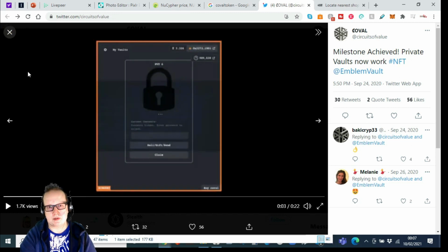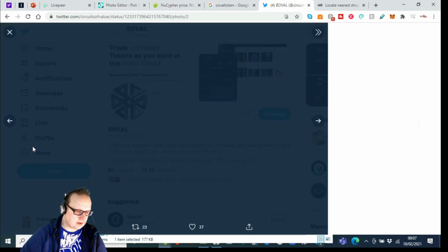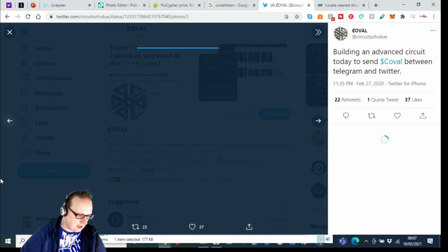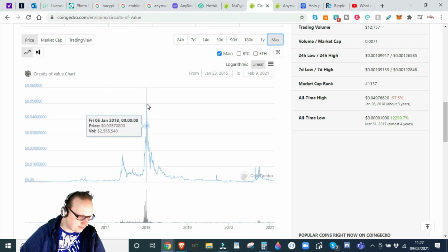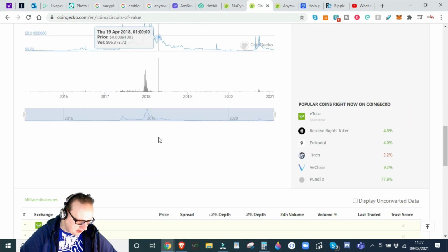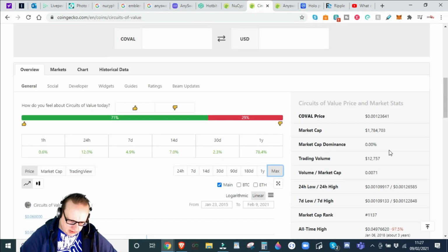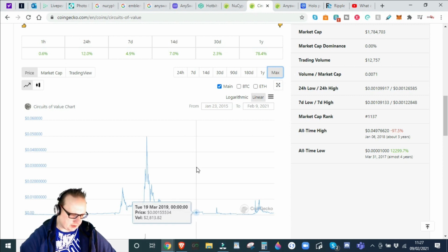But where does that leave us with the valuation? So just going to head over to CoinGecko, and you can see that they've basically gone from nothing. Their all-time high is, just snap it on there, all-time high is 0.004, so it's 4 cents per token. Just going to see where that is on the listing. So it actually says all-time high is 0.049, so about 5 cents per token.